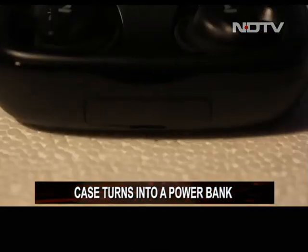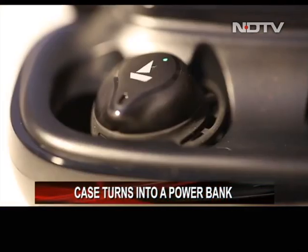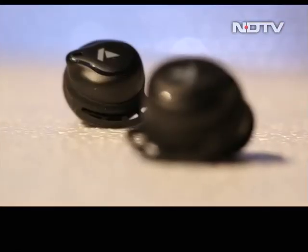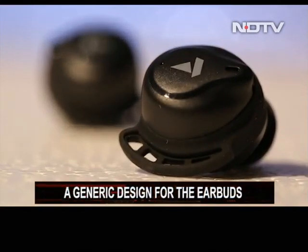devices. Opening the case, we are greeted by the TWS earbuds themselves. Unlike the quirky case, the TWS earbuds don't have a flashy side to them. They are black in color and look in line with generic TWS buds on offer in this range.